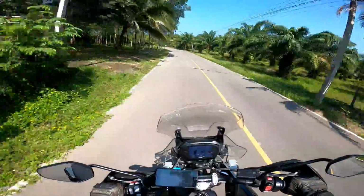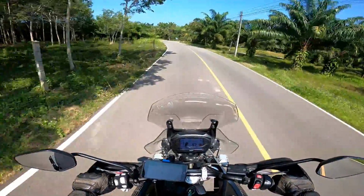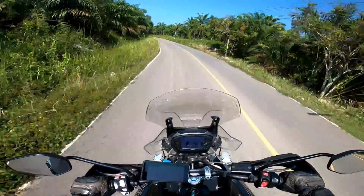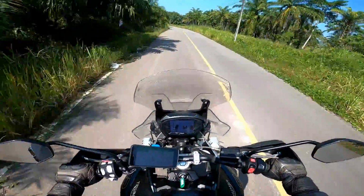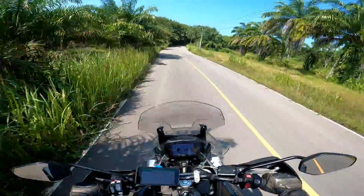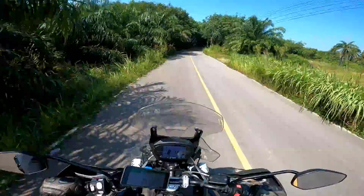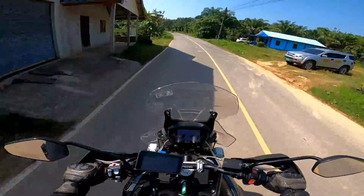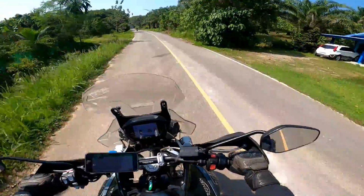So I thought it was a great opportunity to do a first impressions review of the bike, even though I've actually been riding this for a few days, so I've got to know it relatively well. But I'll do this review in the usual way and let you know what I think of it. I have ridden Tiger 800s quite a bit in the past, but never this one, the XCA being the more off-road focused bike.